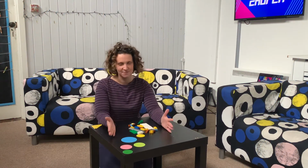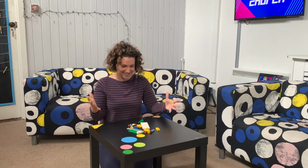Today's challenge is to build something out of 20 pieces of Lego. So I have found 20 pieces of Lego just randomly, and I'm going to have 1 minute to build an object, and I don't know what that is going to be yet. And then Matt will do the same, and then there'll be a judge to decide which is the best one. Okay, so what am I building? Pam, I'm going to give you 1 minute to build a bridge. On your marks, get set, go!